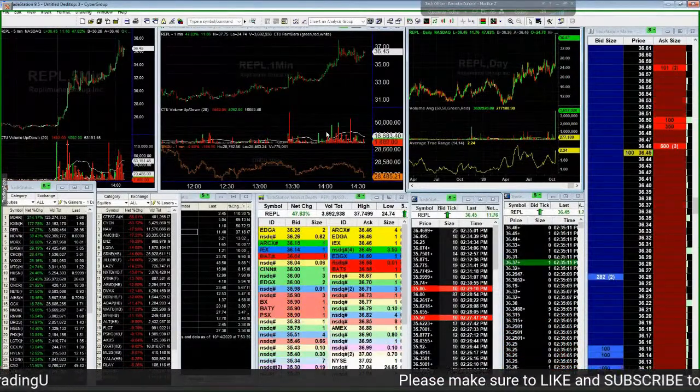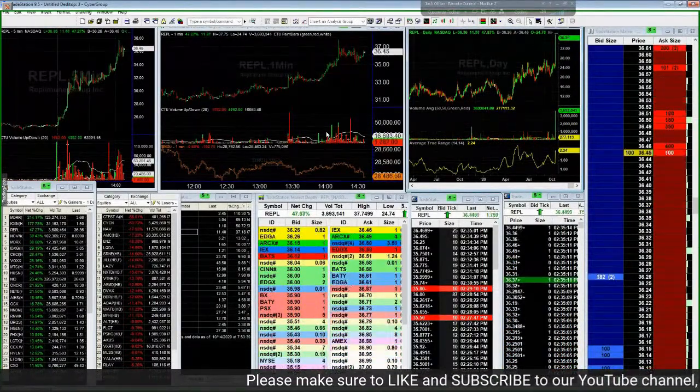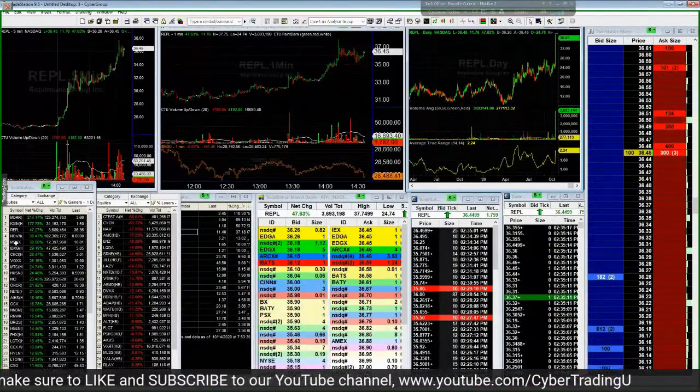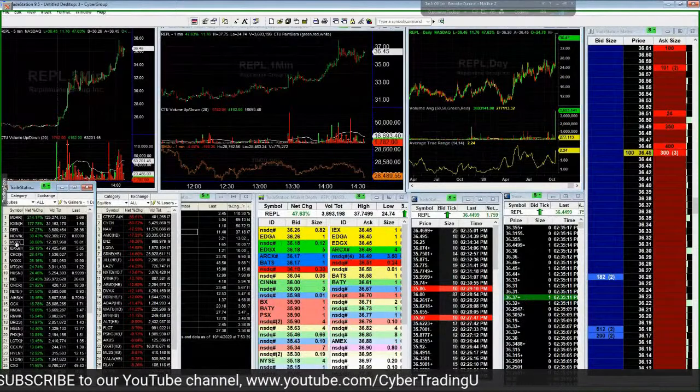We got a couple high flyers here so far, a couple of really volatile trades. I'd rather see another NEO out there, another stock that has a lot more volume on the book to cut through.